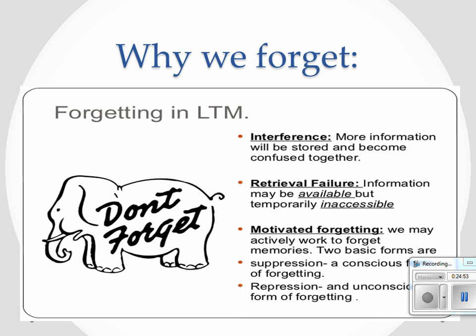Now, forgetting with long-term memory: interference, retrieval failure, and motivated forgetting. Interference: more information will be stored and become confused together, so they interfere with each other. We'll also talk a little bit about this in class, but we'll call it transference, or transfer of information. Then you have retrieval failure. Information may be available, but temporarily inaccessible. You just can't retrieve it for whatever reason. And we'll talk about something called tip of the tongue theory.